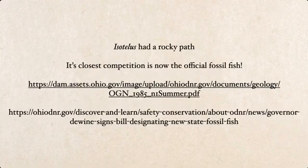Now, Isotelus had a very rocky path to being Ohio's state fossil. Part of it is like the ongoing issues that Pennsylvania has had with an official mineral, where people are, I'll just say it, a bit cranky when you go to enact legislation about a fossil or a mineral. It's just the usual: why are we wasting our time? We don't need this. And they poo-pooed it a lot.